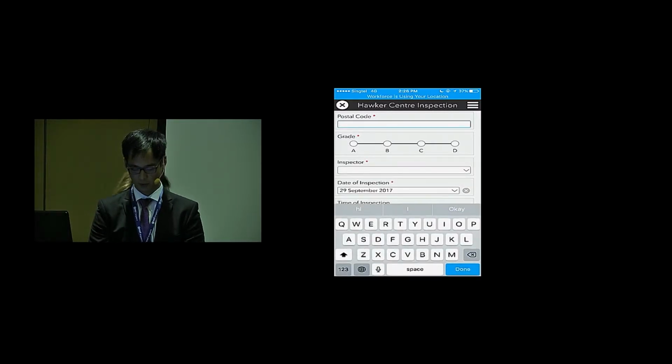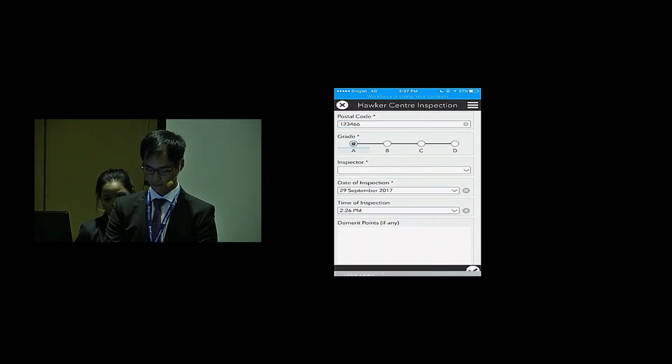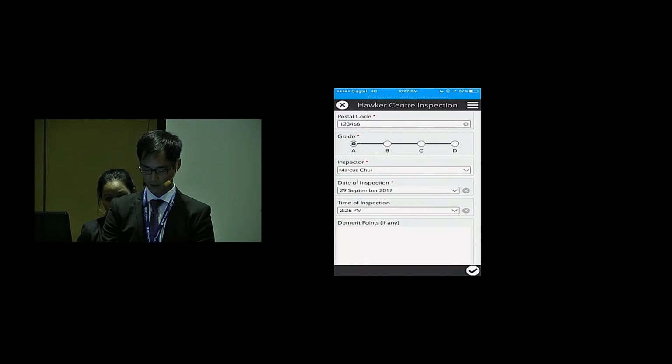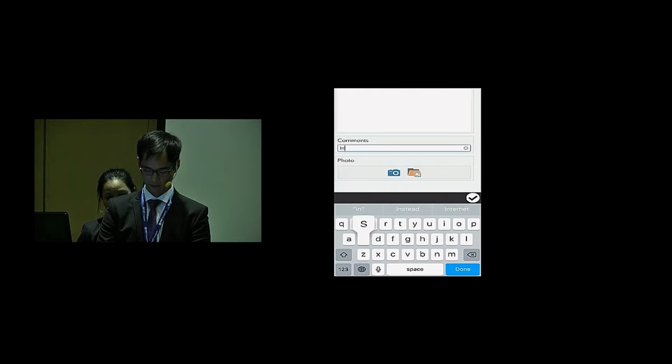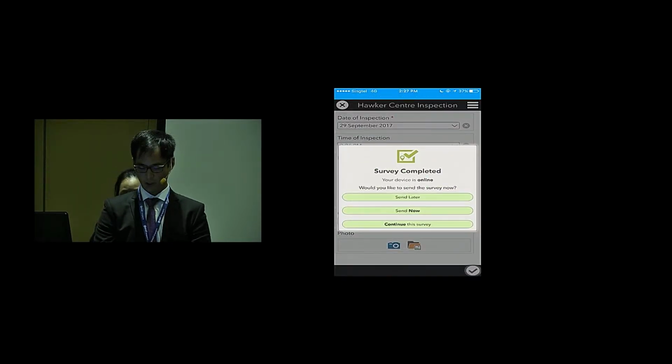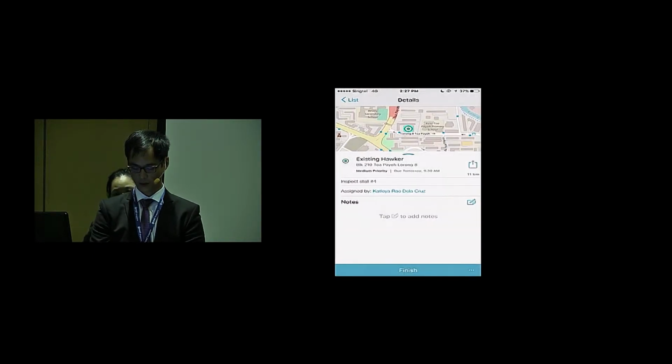So here I'll just put some demonstration data. The inspector is me, and the inspection is done. Here I can proceed to send my survey, and once the survey is successfully submitted, I'll be redirected to the home page. Here I can go back to my Workforce and go ahead to press finish on my task.